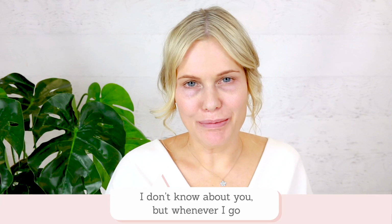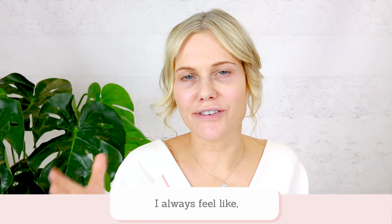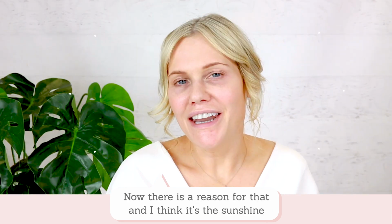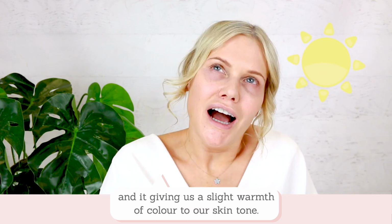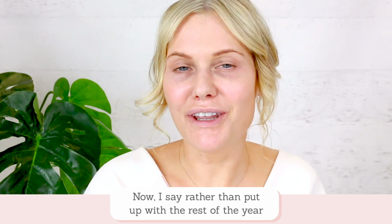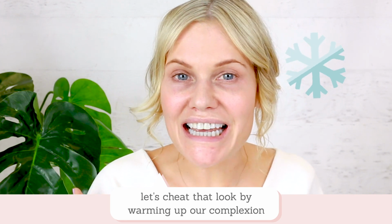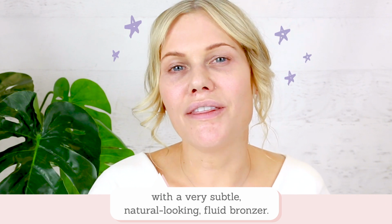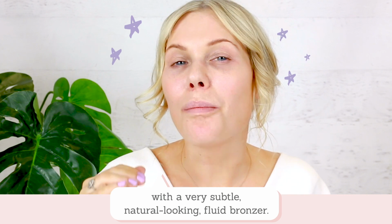I don't know about you, but whenever I go to a lovely sunny place and take some time off work, I always feel like, oh, I don't need to wear so much makeup because my skin just looks more glowy. Now, there is a reason for that, and I think it's the sunshine and it giving us a slight warmth of colour to our skin tone. Now, rather than wait for the rest of the year when we're not on vacation or holiday, let's cheat that look by warming up our complexion with a very subtle, natural looking fluid bronzer.